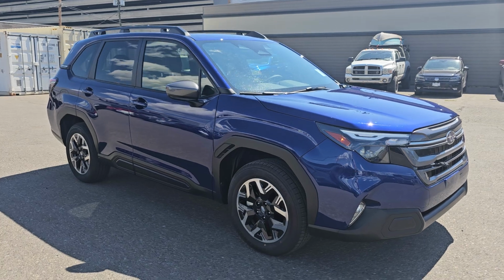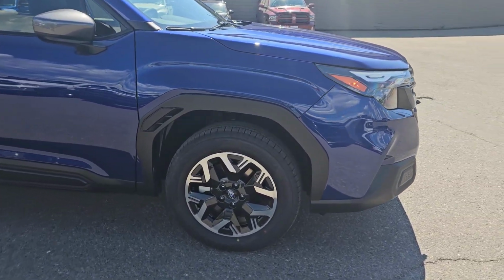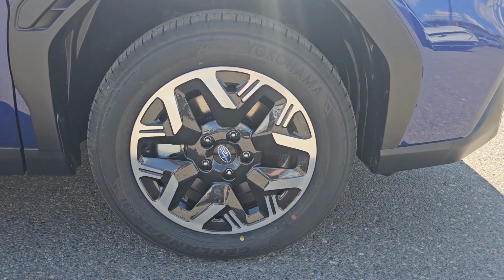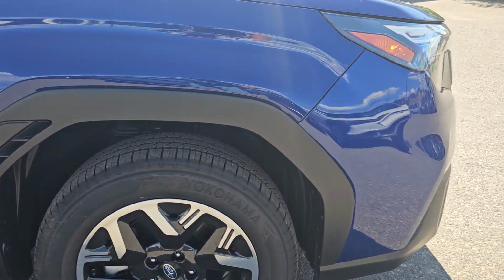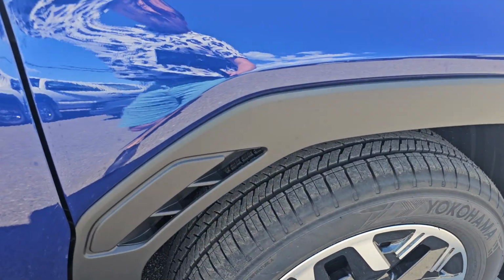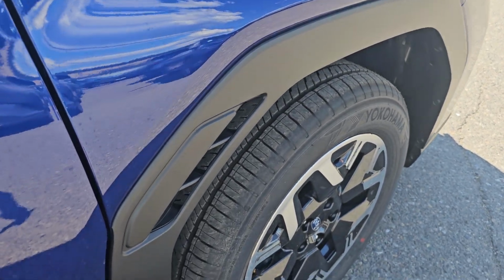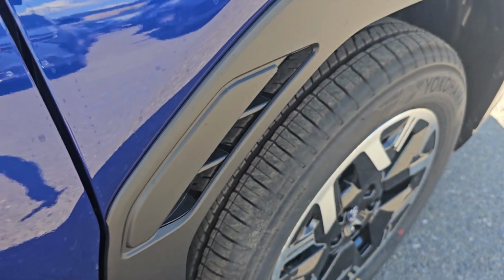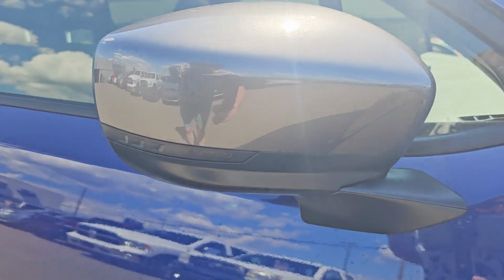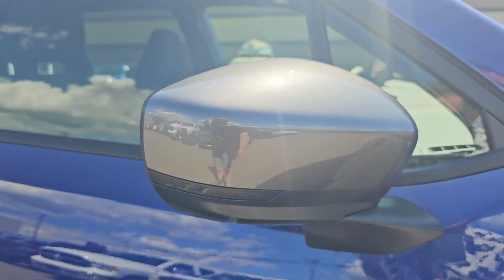You do get upgraded 17-inch alloy wheels on the Touring, definitely a little bit different than the convenience wheels. They're a good looking wheel in my opinion, wrapped in Yokohamas, and we've got the black cladding that Subaru is famous for around the wheel arches. They put them in the high wear areas to help reduce the chance of rust developing. You know, plastic doesn't rust, so when it gets beat up around there, it doesn't rust. We've got functional vents. The mirror caps are the same gray metallic. No integrated turn signal in the Touring. You have to go up to the Sport to get that.